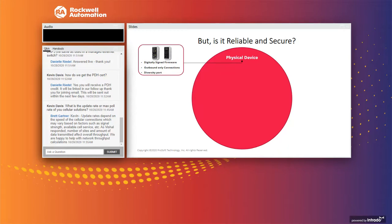At the outset, we have the physical device. So this is the gateway or appliance that enables this connectivity for the remote network. Our gateways are fully certified, including carrier-specific certifications like for Verizon. But apart from this, the firmware is digitally signed, and basically that means you cannot download any firmware into our gateways. They only support outbound connections, which means, again, they will never initiate a connection. They will only respond to an incoming request. And finally, there's a diversity port for additional reliability.